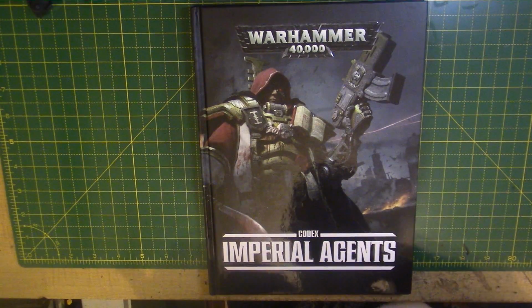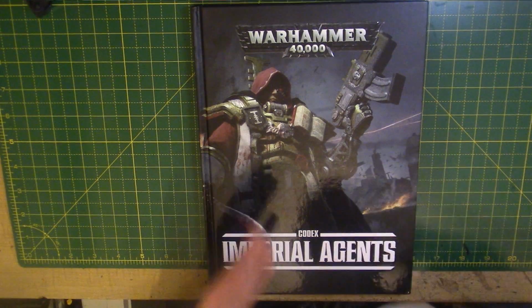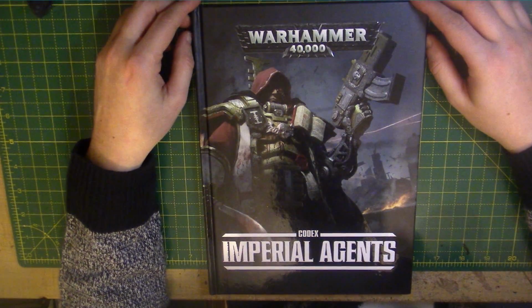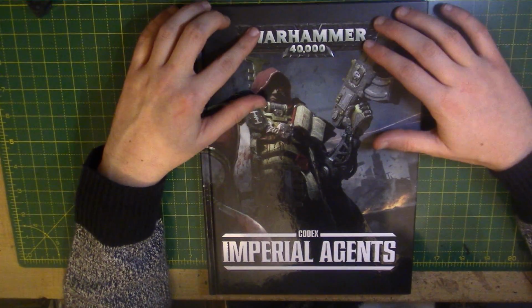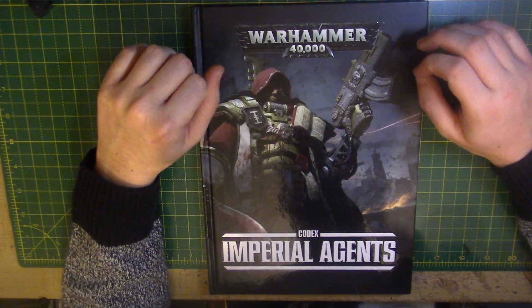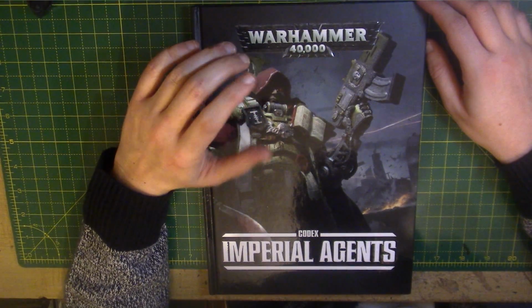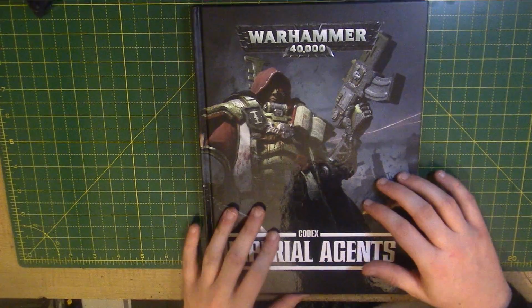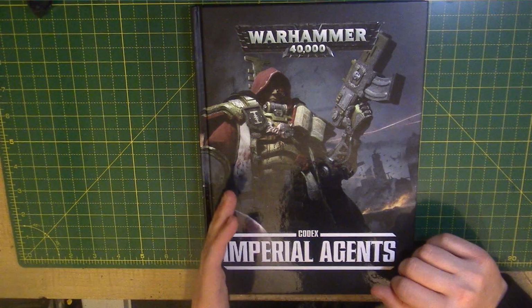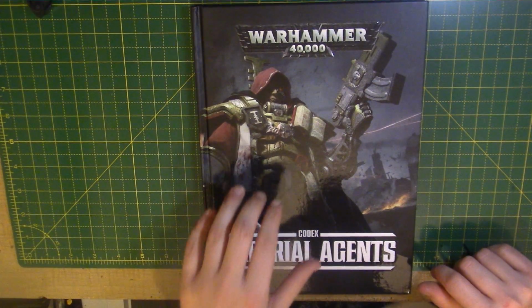The Adeptus Sororitas are different because you can also play them as a standalone army, which is interesting because there have been rumours that they're going to get their own codex, and they still might, but it would seem weird that they'd get that so shortly after this. So this could be the way to play them, possibly.